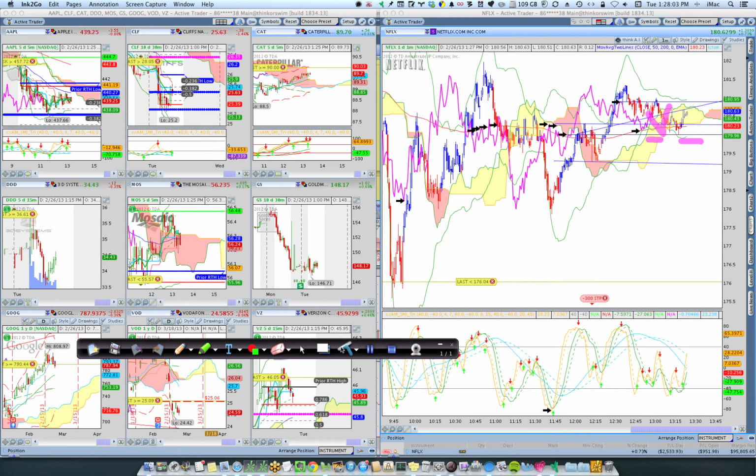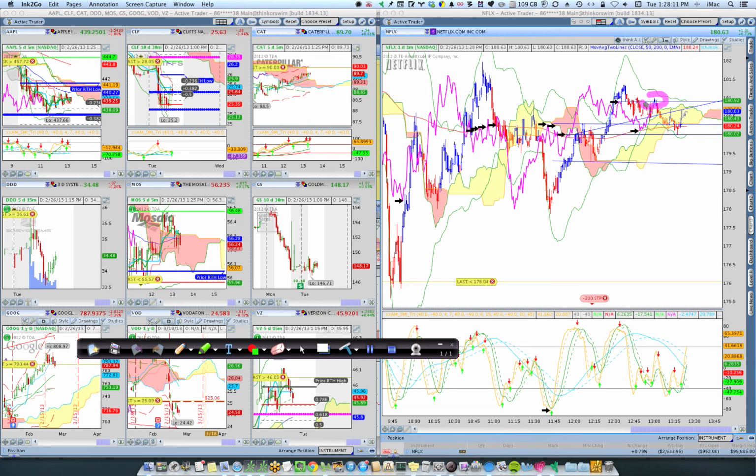So you get the picture, how the Chikou span is a great retrospective look to prevent you from thinking, uh-oh, breakout, because the Chikou span is saying, not so quick, I'm showing resistance and I'm directly tied to price action. I hope that helps.